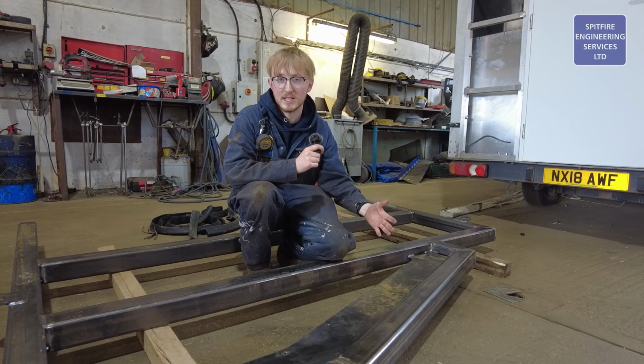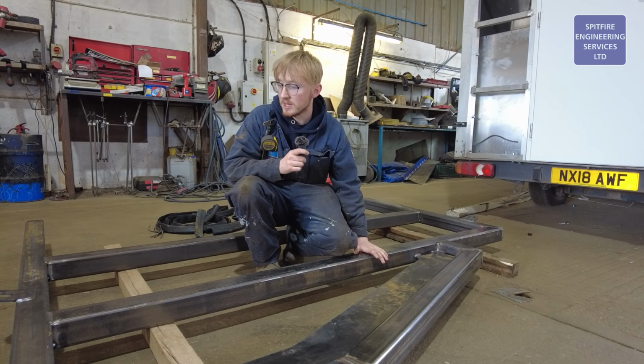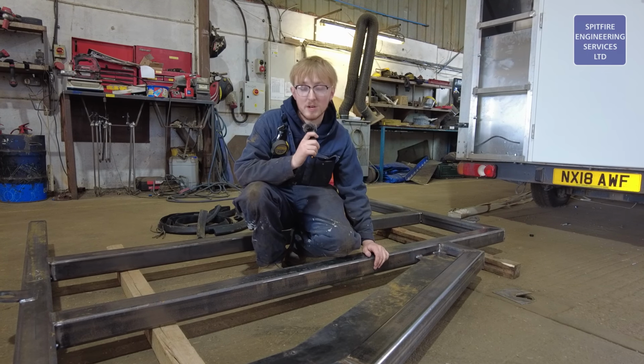There are other parts that go onto this later on in the process, but as it is, it's a flat part at the minute. That is all it is. So yeah, we'll get a time lapse of Rob doing that.